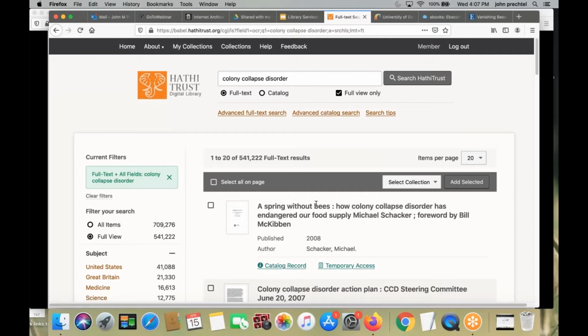And I see right at the very beginning there's something, A Spring Without Bees. You don't know this, because we didn't spend a lot of time in that list, but this book is fairly recent, from 2008, and it's actually one of the first books where they were starting to talk about this, sort of on the level of a popular science book. We don't happen to have it at UGA, but several other University System of Georgia libraries own it, and therefore it's in here and we have access to it.